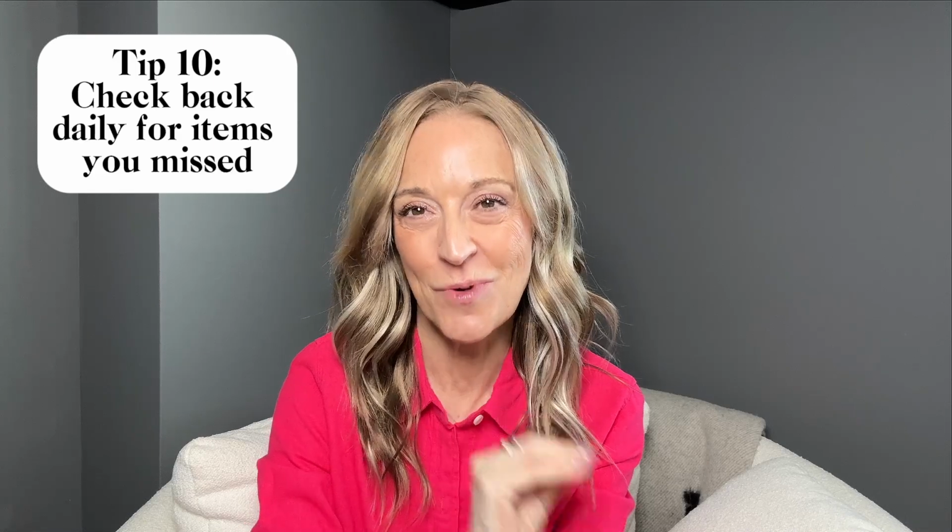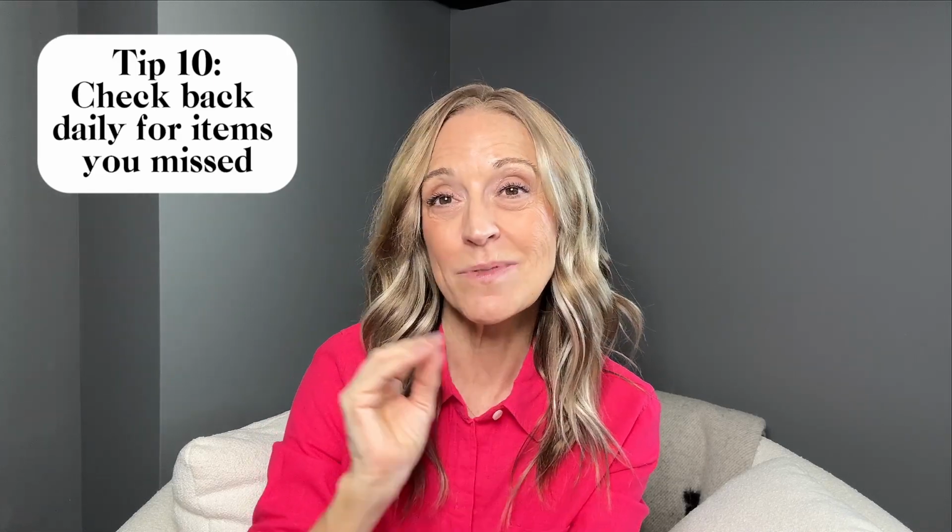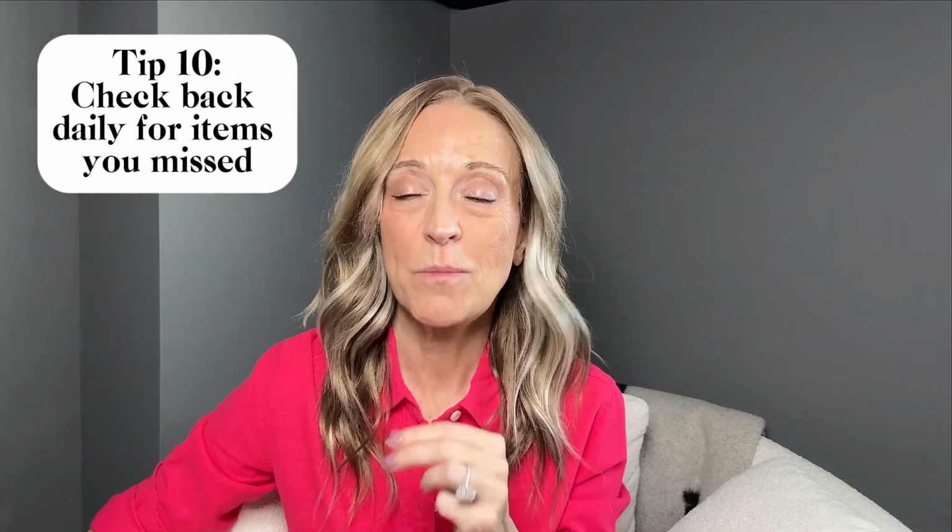Tip number 10 is to check back daily for items that you missed. So again, if you have it on your wish list, you will be able to see it. If you have the item on your wish list, it is super easy for you to just click on that item and see if anything is in stock. Let's say it was completely sold out when it was your time to shop, but now you click on the item and you need a size large, but there's only an extra small. Again, see the previous rule, buy the extra small and hope that you can exchange it.